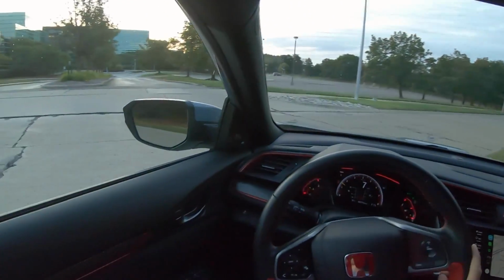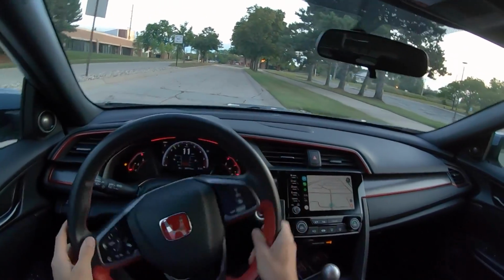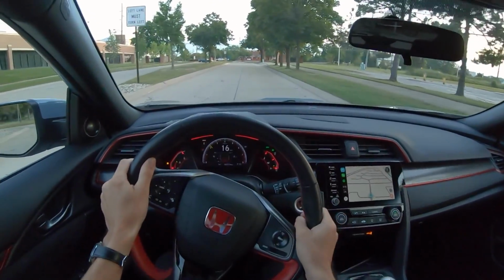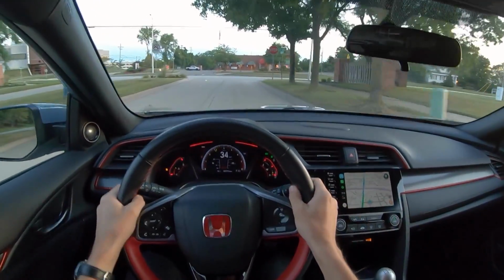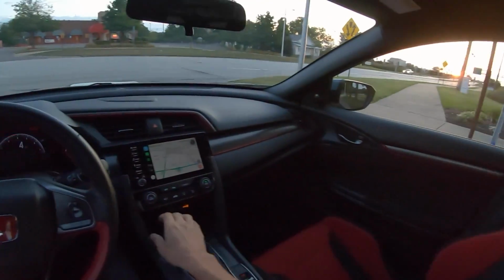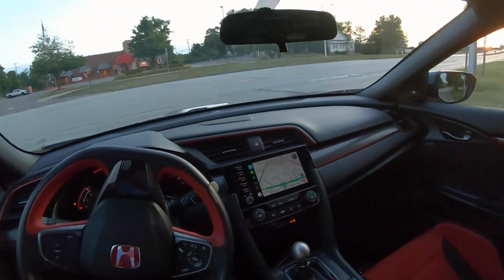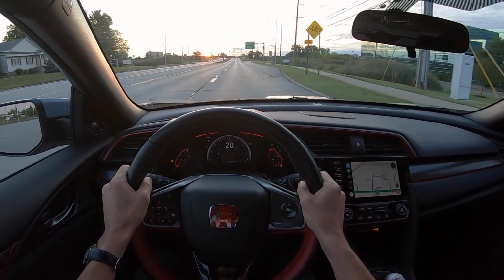I love the little blow-off noise you get when letting off the throttle. Turning radius was better than the Veloster N's. That was a little bit of an annoyance after a little while.